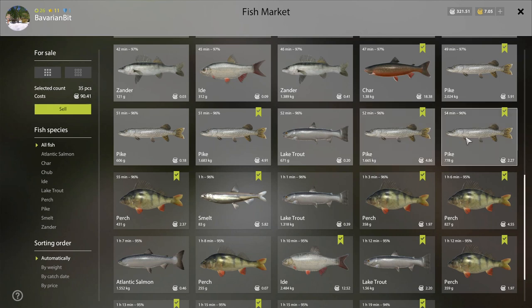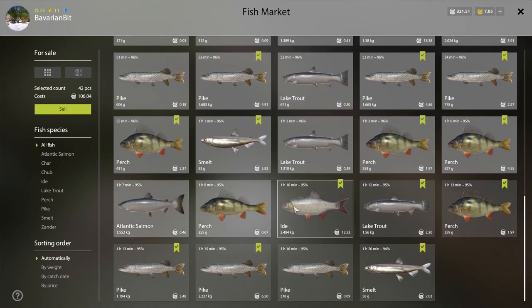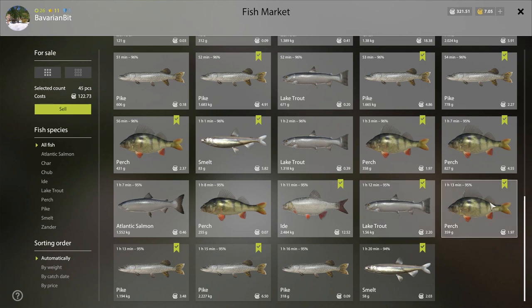778 gram pike is 227. That's pretty good. 431 gram perch, $2.37. 83 gram smelt, 582. Crap, $1.97 for a 358 gram perch. 827 gram perch is 455. Crap, 2.484 kg eyed is 1252. That's pretty good for an eyed. A 1.56 kg lake trout is 220. A 359 gram perch is $1.97. A 1.194 kg pike is 348. A 2.227 kg pike is 650. Crap, and 58 gram smelt is 203.